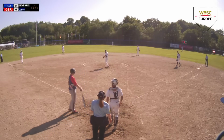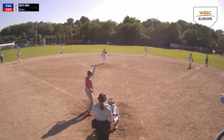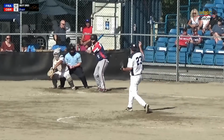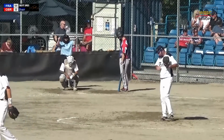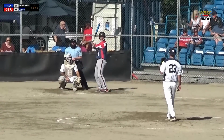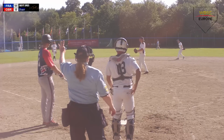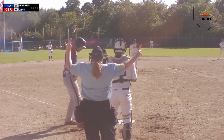The second pitch is high and evens the count at 1. So if you're just now joining, or if you have not looked at the scoreboard, the score is 11-0. We are in the bottom of the third inning. The run rule for the third inning is 15 runs after 3, so the French are not in a position to run rule Great Britain after this inning. However, it is 10 after 4, so the game could be over after next inning if Great Britain doesn't score a couple of runs in this inning or the next. And there are 2 outs already for Team France on the field in this inning.